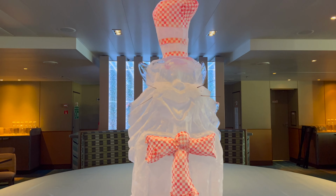The Cat in the Hat just came out, but we have to go line up to take a picture with him. So we are probably going to eat first and let the line die down because I bet everyone went and got in line to do that.